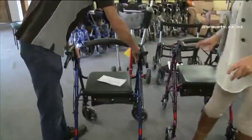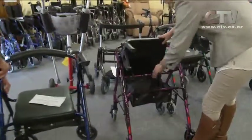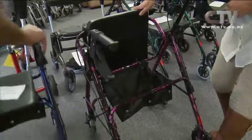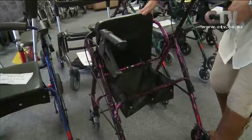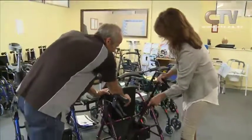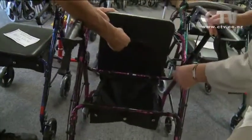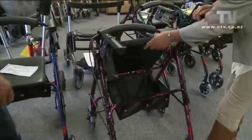Now, with the seat, Mike, that also lifts up. Yep. And look, you've got this gorgeous little shopping basket if you want to go and get a few odds and ends, or you just want to put your purse in for security purposes instead of having it on your person. Cell phone, papers. Oh, lovely, look at that. Little pocket in there as well. Nice and secure. All these things have been well thought out.